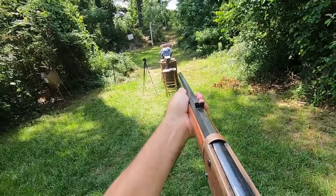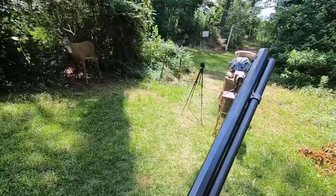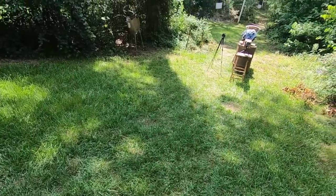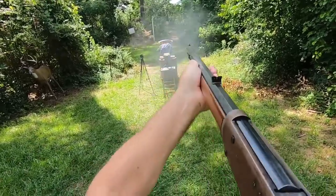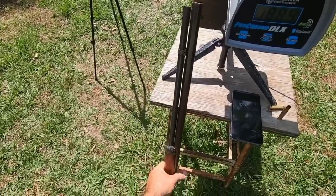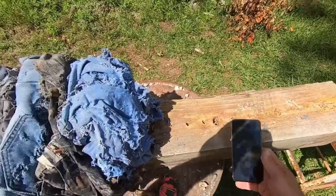I'm going to shoot the lead bullet on the right and jacketed on the left. Let's see, that lead bullet was going 2,162 feet a second. Still a fairly rounded primer. All right, let's see how fast this jacketed bullet's going. Here goes nothing. It was going 1,889.